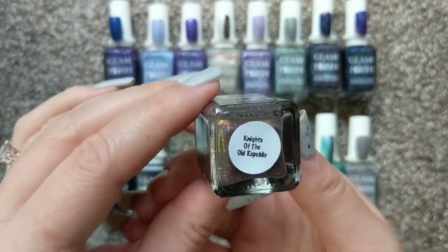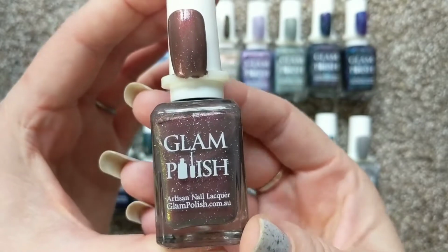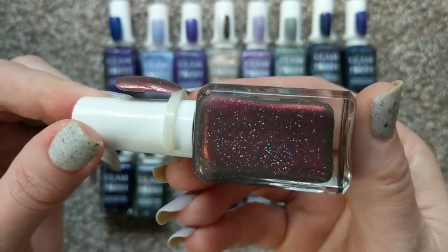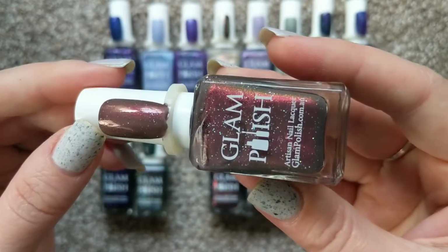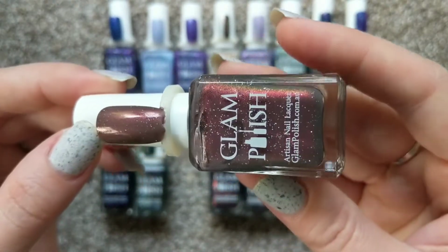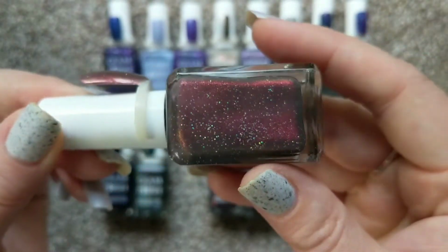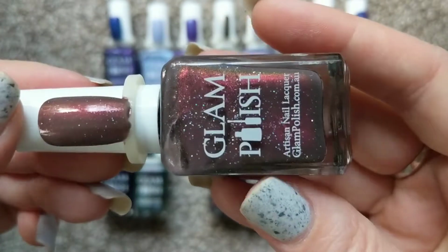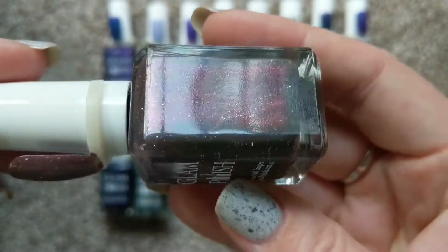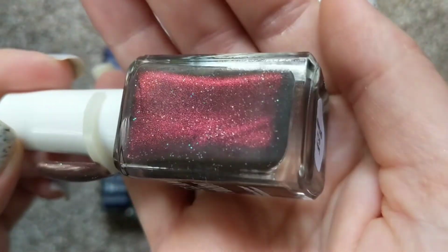Up next is Knights of the Old Republic. This is one of the newer releases that I have from Glam Polish. And this is this beautiful, dusty mauve that leans towards the darker tone. And it is loaded with this shifting shimmer and scattered holographic. Very nice polish. Look at that red glow there.